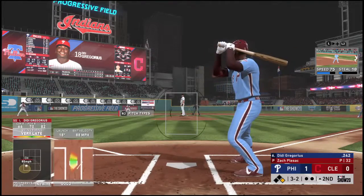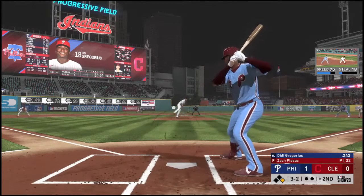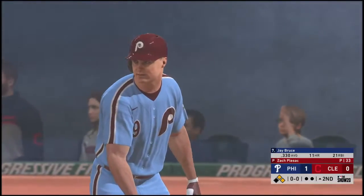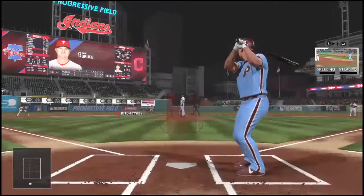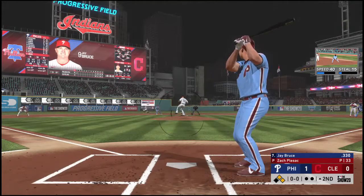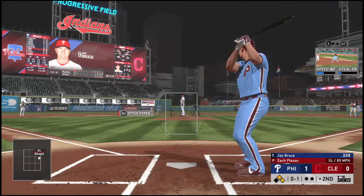Swung on, but fouled off to the left. He'll try it again, 3-2. And that's low, ball four. Standing in, Jay Bruce. He'll get to take his first cuts here. Jay Bruce. He's set. Here it comes. And they go right after him on the inside corner for strike one.